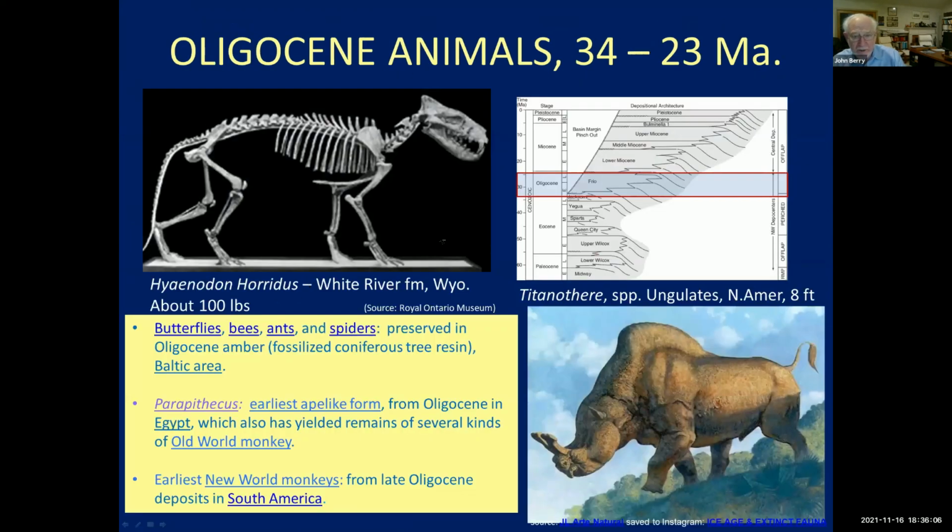By the Oligocene, we're having horrendous 100-pound hyena-type animals with very, very nasty jaws, and obviously built for very quick chases. And some of these things, like the Titanothere, which is an ungulate, in other words, related to deer and cows and things, developed these very funny shovel-shaped horns here, and this huge hump on its back. So we're seeing the same sort of thing with mammals here as we did with reptiles in the Mesozoic. Things are getting more exotic with time.